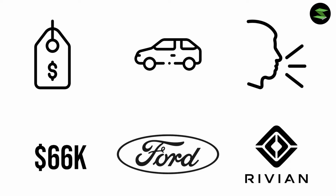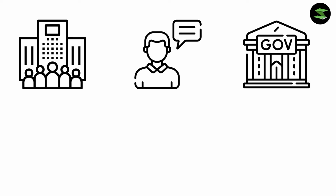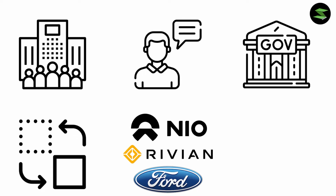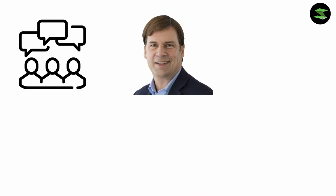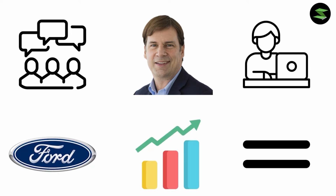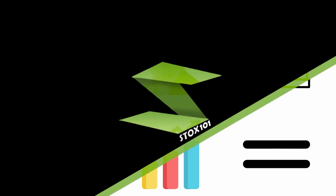Apart from this, the company has said that the government should make amendments to the recent IRA Act so that more EV vehicles and manufacturers can benefit from the tax credit. In our opinion, Jim Farley is working well to ensure that Ford grows and keeps up with competition. With all that in mind, let's analyze the charts.